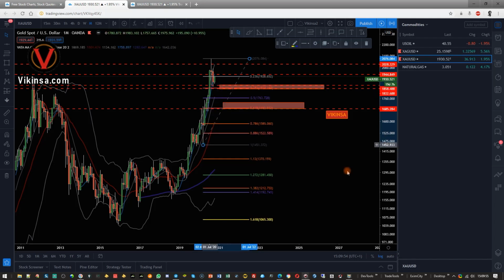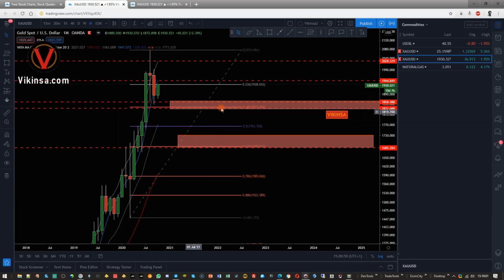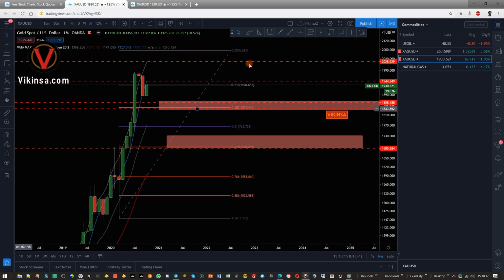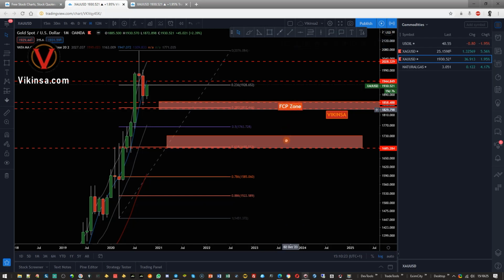So if I just quickly check this, because in our business, accuracy is everything, this is 38.2, so the market is expected to actually come back to this level ultimately. So we'll be looking for short positions once the market has reached a particular level, because this is going to be our profit target. And once this zone is broken, then we'll be looking for the next zone, which is available at the bottom. So this is our first FCP zone, and this is our second FCP zone. So these are the levels that we are looking at, and we also have these specific levels here.